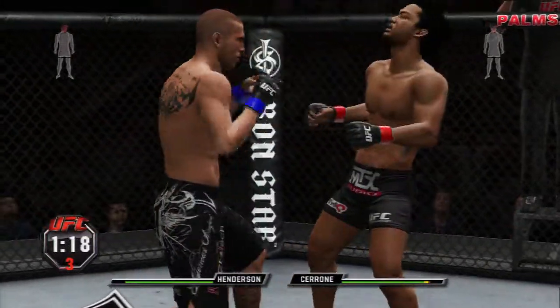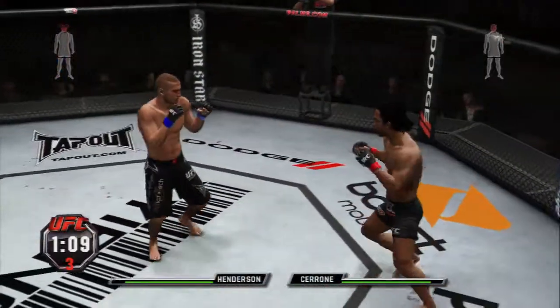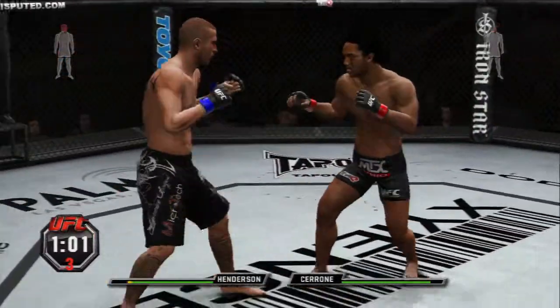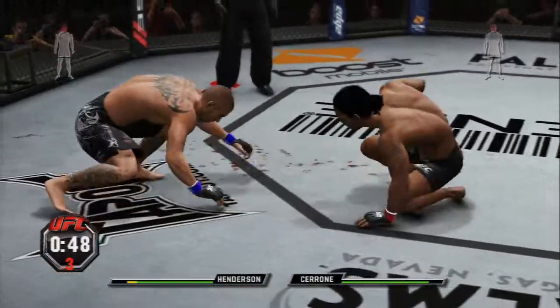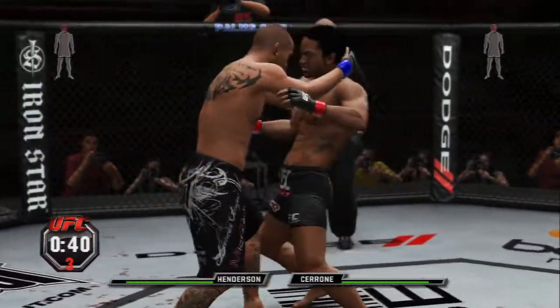We're seeing a lot of power shots getting countered by quicker strikes here, Mike. You can throw bombs all day, but if you're getting tagged by a faster fighter coming in, it'll throw you off over and over. Big left hook. Good takedown defense. 45 seconds remains. He's got the clinch.